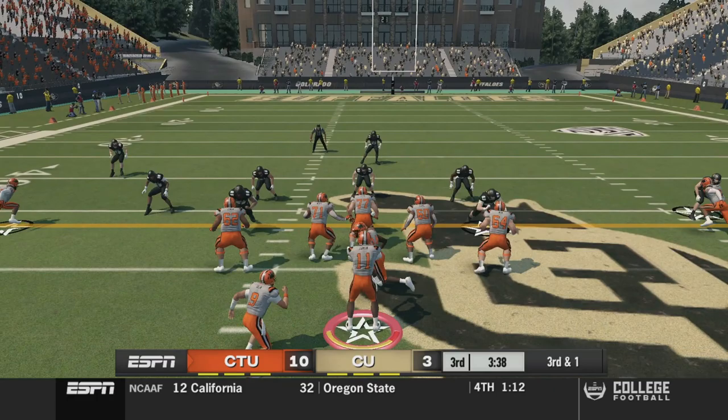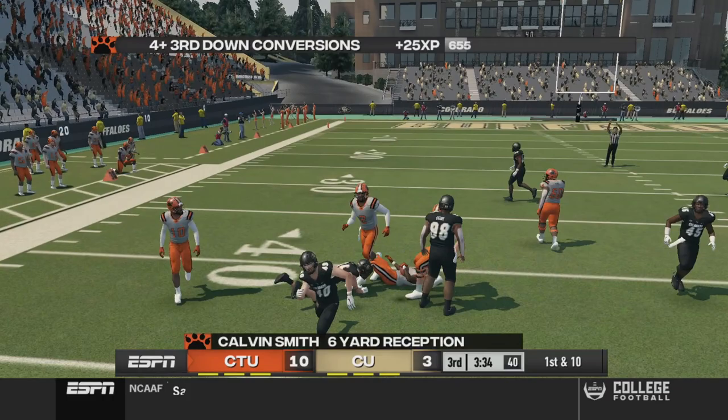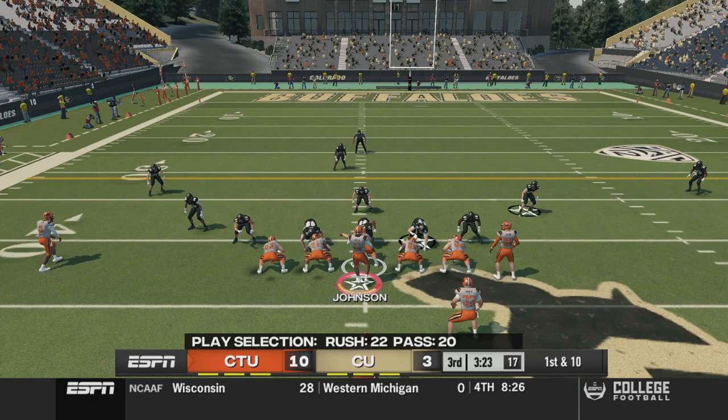So the freshman checks into the game now. We get it to him. This is going to be Calvin Smith who has the catch. It's going to be about a gain of 6. At least we're getting 1st downs here on this drive, because now we're at about the 42. Can we come up with a big play?